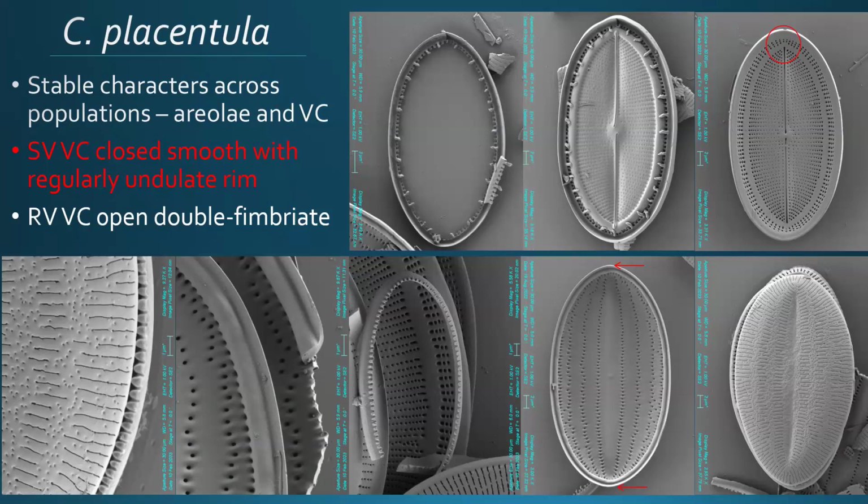Also, the position of the areolae and the areolae pattern was quite consistent among the populations, and we were very surprised here to get a little bit more clear information about the sternum valvocopulae in Cocconeis placentula. It turns out that in fact it's smooth and it's closed, as indicated here on this image. You see that this band is completely closed. There is no opening.